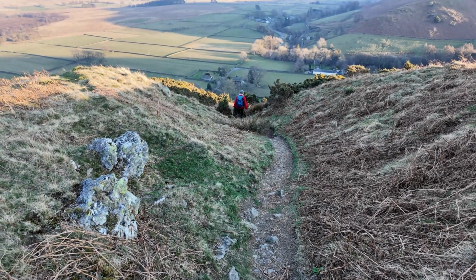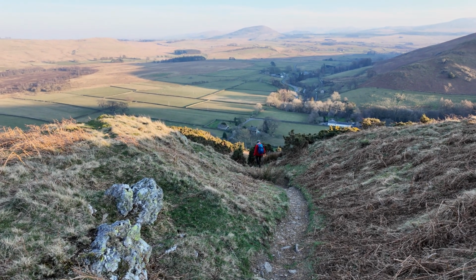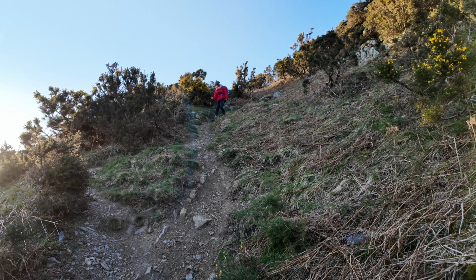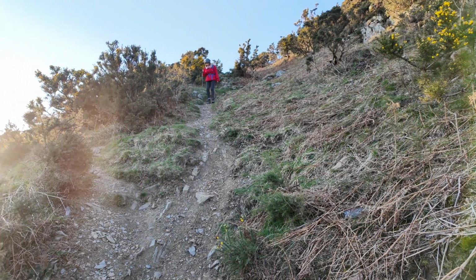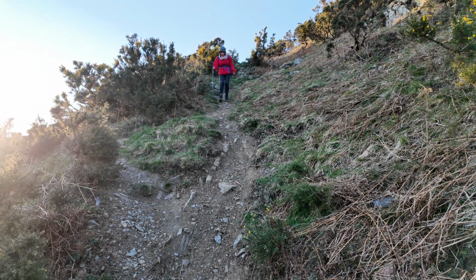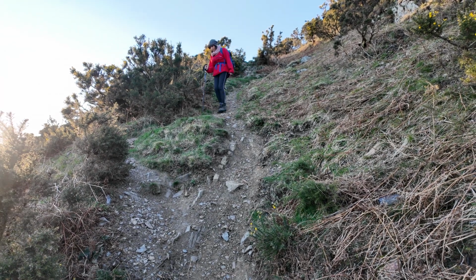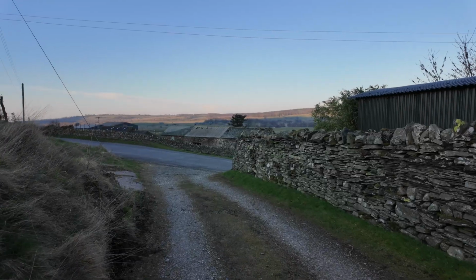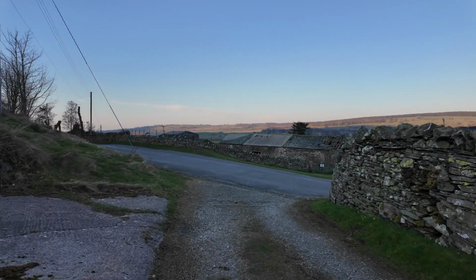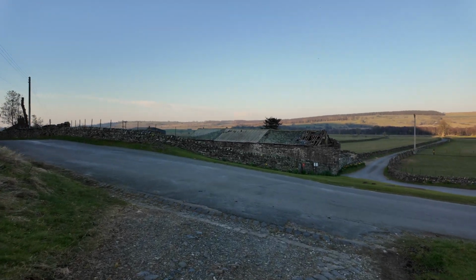Not far to go now. See the car in the background. This last bit is really steep. It's very loose underfoot. Definitely needs a stick or two. Oh, we made it back down to the road. Nice simple walk back to the car now. Turn right here, and it's daylight yet.